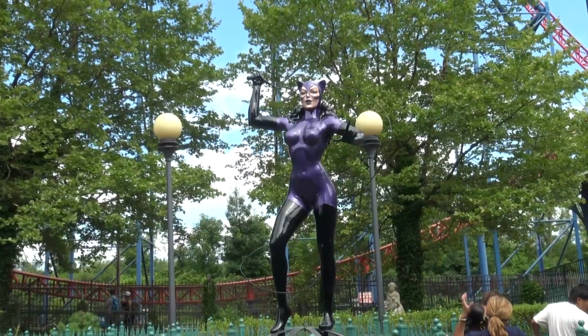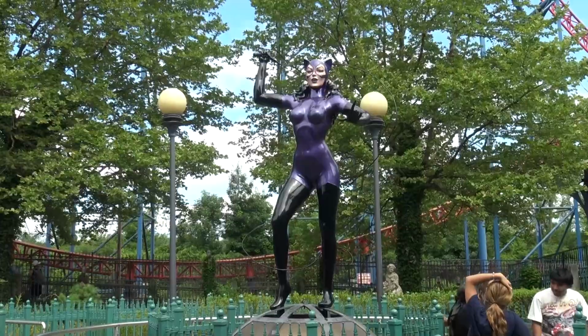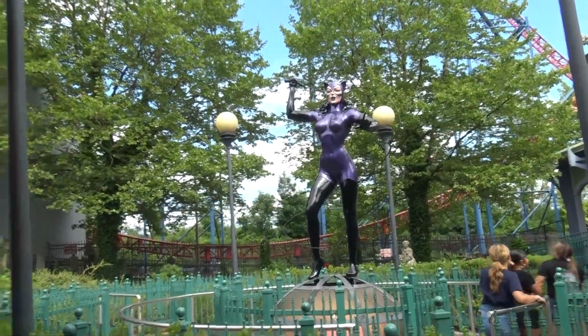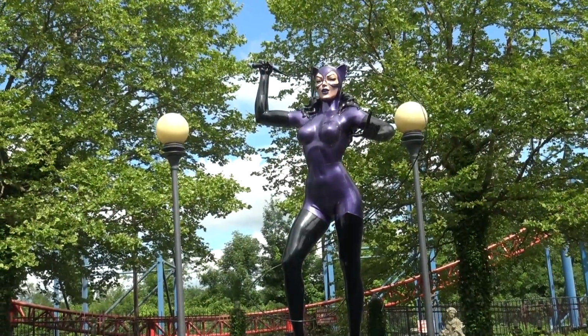Catwoman got a nice statue. I think this is gonna make people grow up and have some interesting fantasies, let's say. They portrayed Catwoman very sexy-like. When you see a statue like that, do you think this is what makes women want to grow up to be crazy cat ladies?